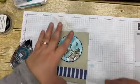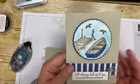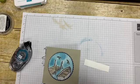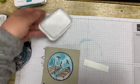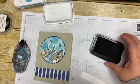And then on my card I put, "I'll always look up to you no matter how much I've grown." I thought it was perfect for Father's Day. I struggle with Father's Day cards because both my dad has passed and so has my father-in-law. And so I struggle with Father's Day cards, even though he's been gone for a while now. But I still like to do them to showcase them for you guys in case you do have dads that you still need to send cards to.